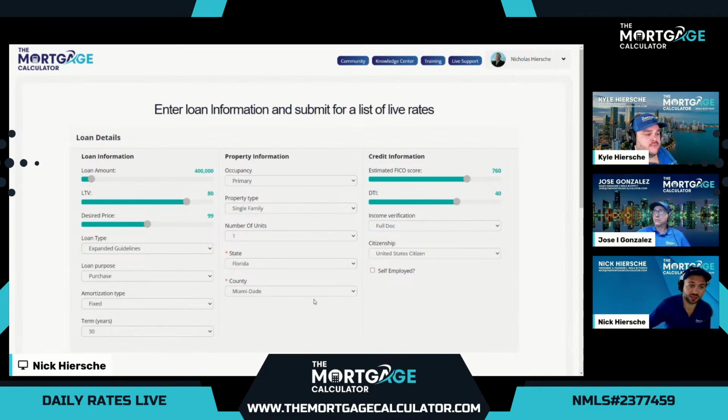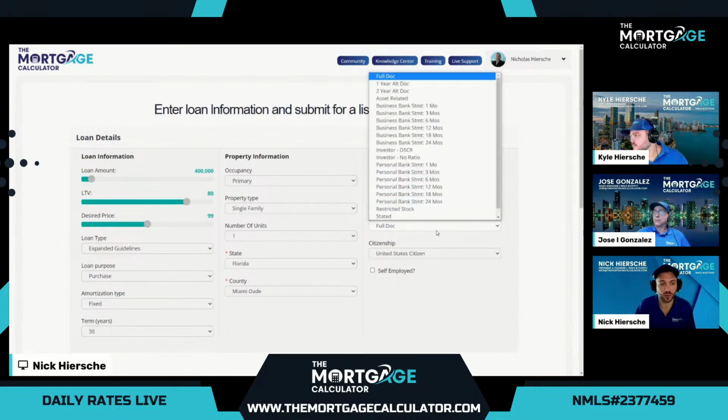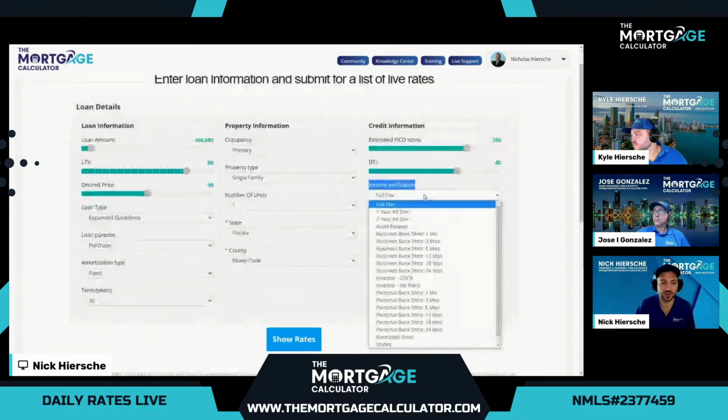Everything else will stay the same. However, we have one new option that pops up. In this case, we have our income verification options where we can choose a different option rather than full doc. Remember, full doc is 2 years of tax returns. That's what we use for conventional and FHA.